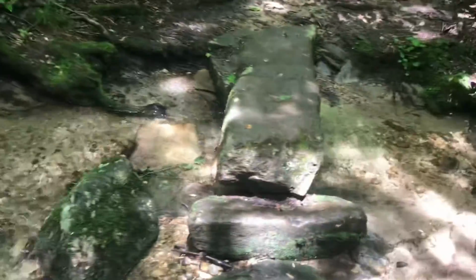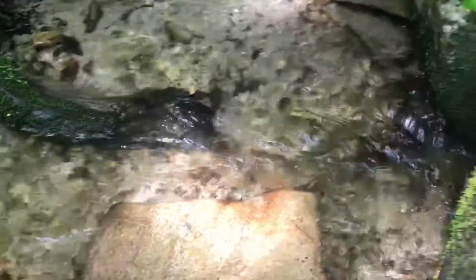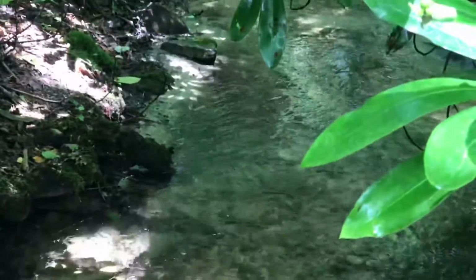A little peaceful stream to cross right before. Wow, that water is just silent. It's amazing. Don't mind just sitting in that right over there.